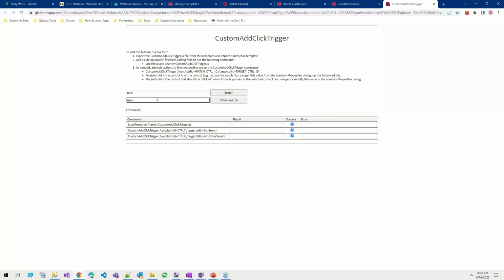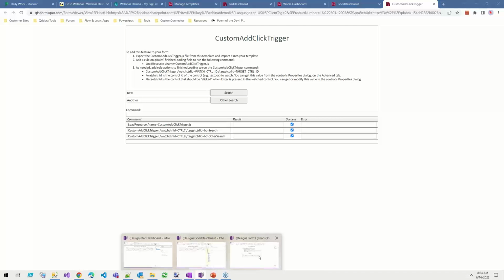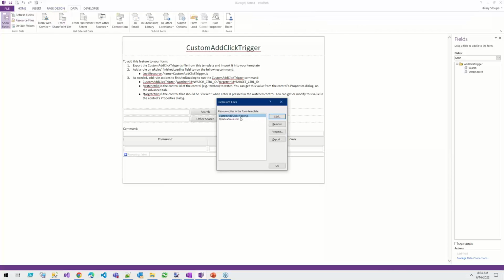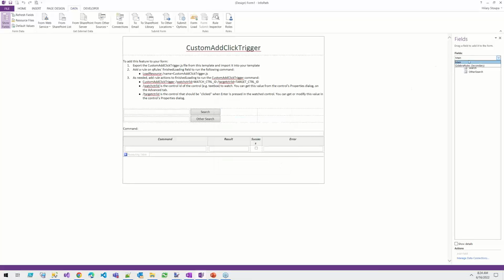If you have places in your forms where you know your users are clicking enter and they would like to have a button click happen, it gives you the opportunity to add that sort of functionality. The form itself is just a simple sample form. It has a resource file with the JavaScript in it that you can export and take a look at so you can see how it works.